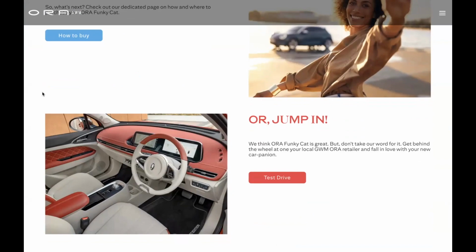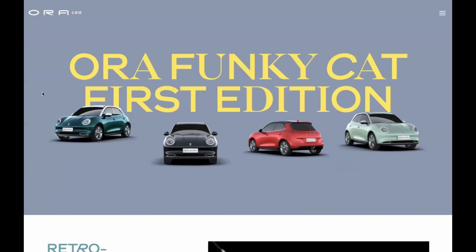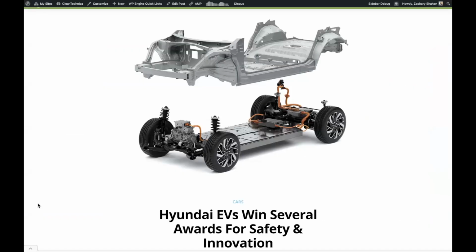Because you brought this in and you gave me the link, I love the retro look of the Aura Funky Cat, both on the interior here and then also on the front. If you look at the ones on the left and the right there, it's like a 100-year throwback. The back of it looks more like a leaf, which is sort of funny, but yeah, I love this vehicle. And we get to the Hyundai safety news now.